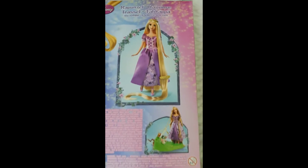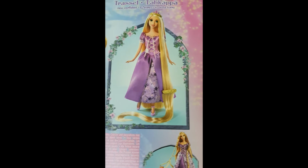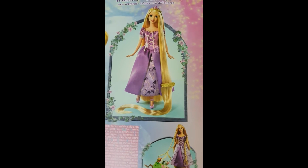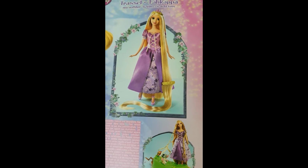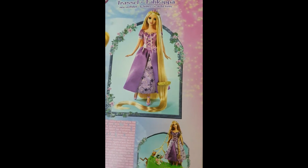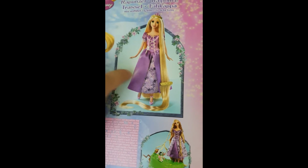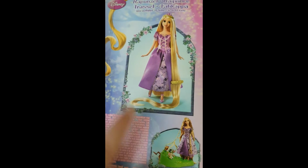And then here in the back we will see that she comes with her tiara, and she comes with pointy feet. Articulation wise, I think she will just have the basic 5, but that is pretty cool, to me. And then she has her hair going all the way down, plus this sort of extension that you can use.